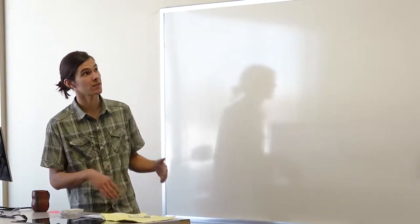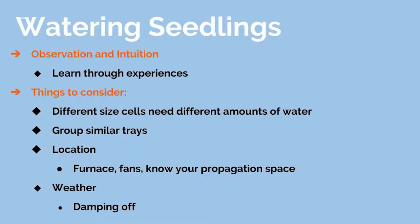All right. So we'll talk about watering these seedlings. Now that we have our grow space and we have our containers and the soil's in the containers and there's life happening, I feel kind of silly talking about watering because I think it is such an observational and intuition-based task that it's kind of hard. You have to learn through experiences. You have to drown some plants and kill them, and you need to dry some plants out and kill them to really get your hand on what's the nice balance. But I have some things to consider and some tips maybe that will help y'all.